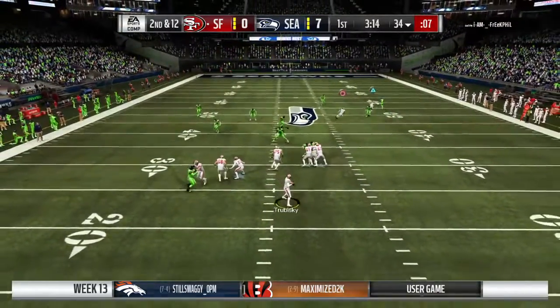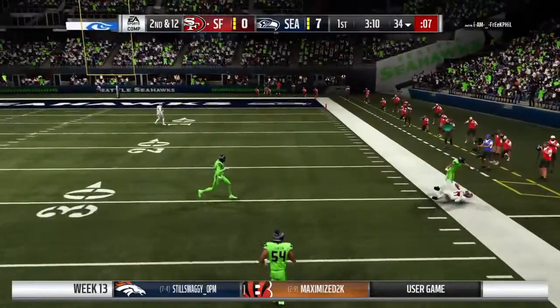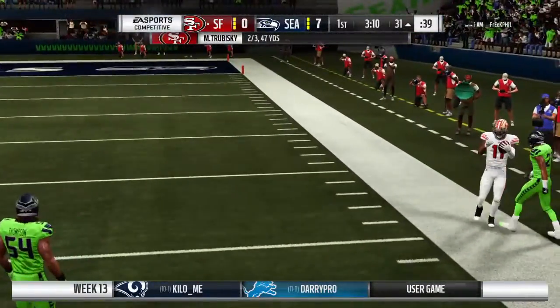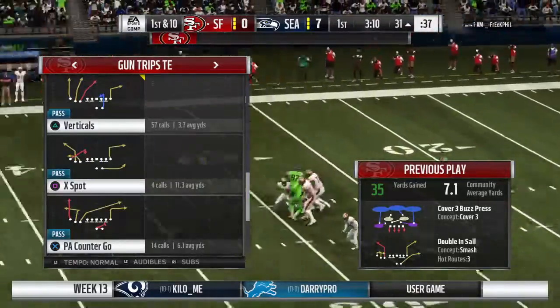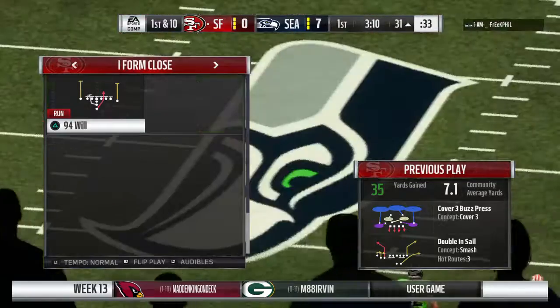On second down, here's Trubisky. He's going to fire this thing deep right side. And that's caught inside the 35. And he'll be out just a yard or two shy of the 30. And that one results in 35 yards.